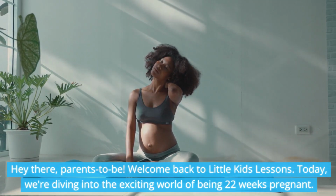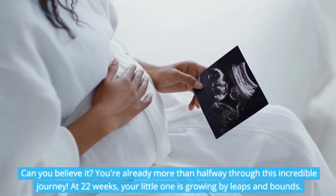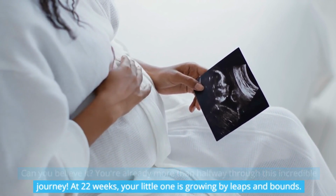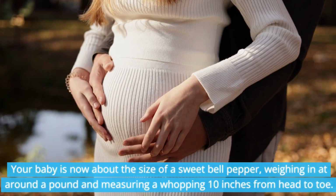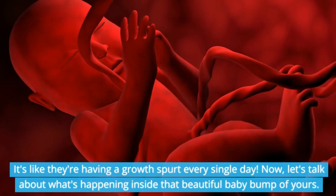Today, we're diving into the exciting world of being 22 weeks pregnant. Can you believe it? You're already more than halfway through this incredible journey. At 22 weeks, your little one is growing by leaps and bounds. Your baby is now about the size of a sweet bell pepper, weighing in at around a pound and measuring a whopping 10 inches from head to toe.